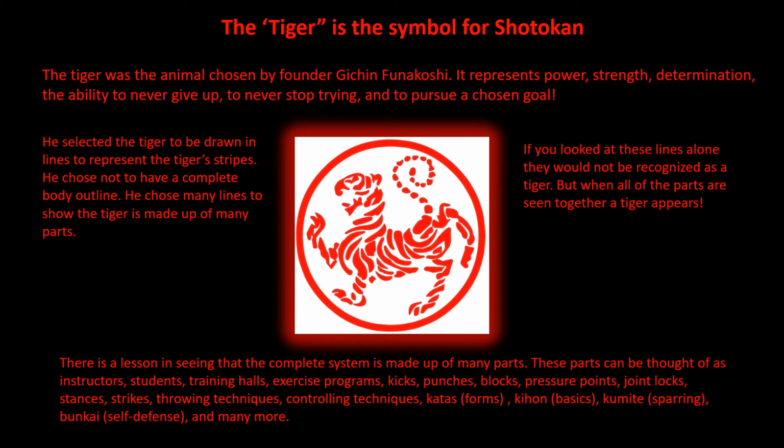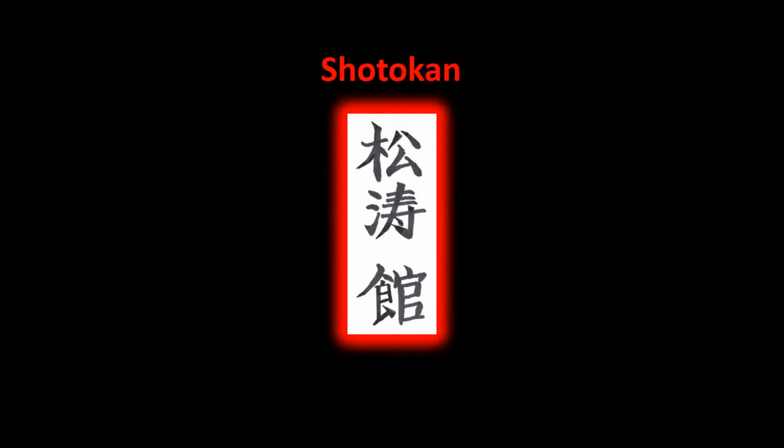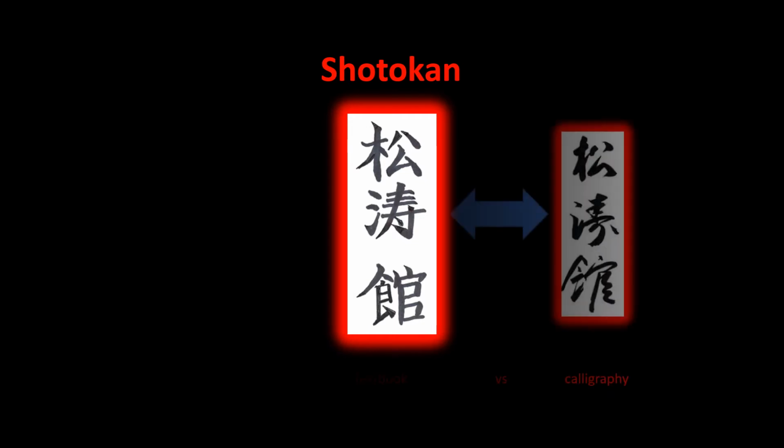These parts can be thought of as instructors, students, training halls, exercise programs, kicks, punches, blocks, pressure points, joint locks, stances, strikes, throwing techniques, controlling techniques, katas, which are forms, kihon, which is basics, kumite, which is sparring, bunkai, which is self-defense, and many more. So let's get started. Shotokan.